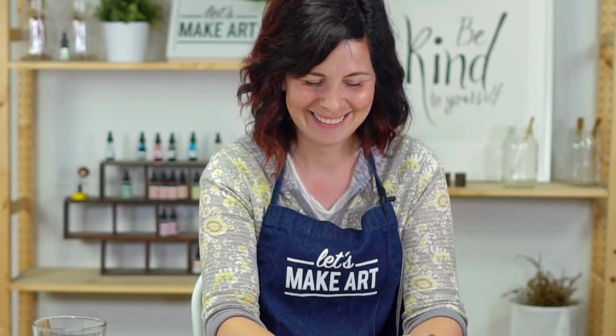I'm excited. I love that you're excited about that because alcohol inks are cool. But they're tricky. I've never seen them. I'll have to Google them. Or you could just walk upstairs and I'll show you the ones I have on my desk. That's so true. I'll Google Let's Make Art alcohol ink and see what shows up. Nothing will? Not yet. It's coming.